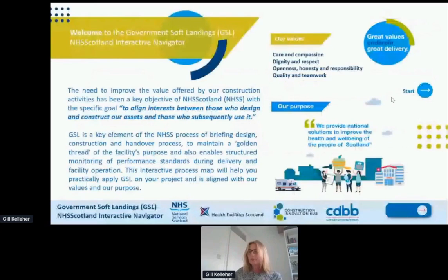So an example of one of the projects the digital team have been working on was recently launched through the government soft landings interactive navigator programme. We've been working with NHS Scotland on an interactive GSL process map, which provides a framework and reference for government departments and other public organisations to create their own specific plan and respond to their unique business requirements and procedures.